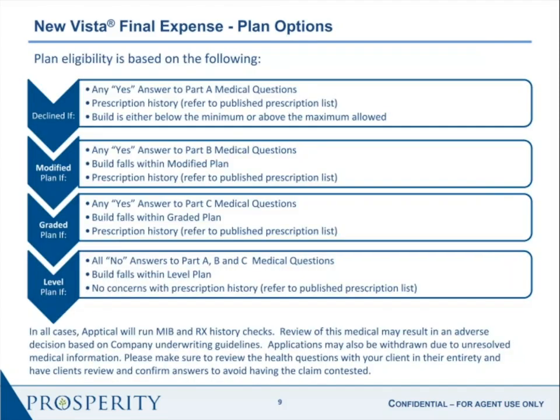So the application is really pretty simple. It's very similar to what you see with other companies out there. The first 6 questions are your automatic disqualifiers. You then move into your modified part of the plan, your graded part of the plan, and if they answer all those questions no, they would qualify for a level plan, provided they were telling us accurate and truthful information.